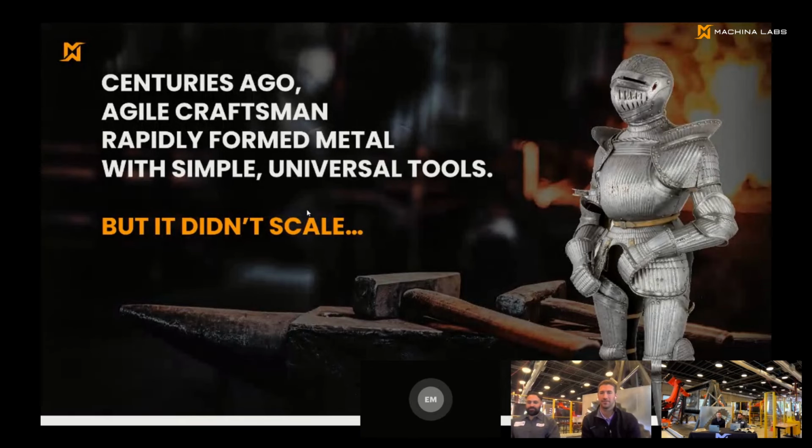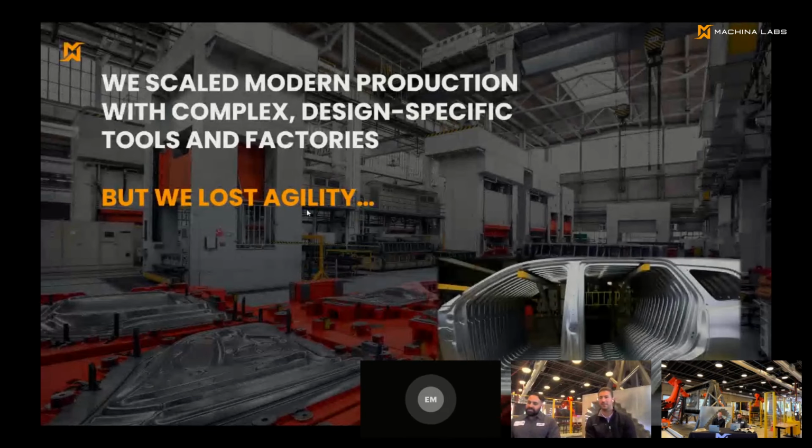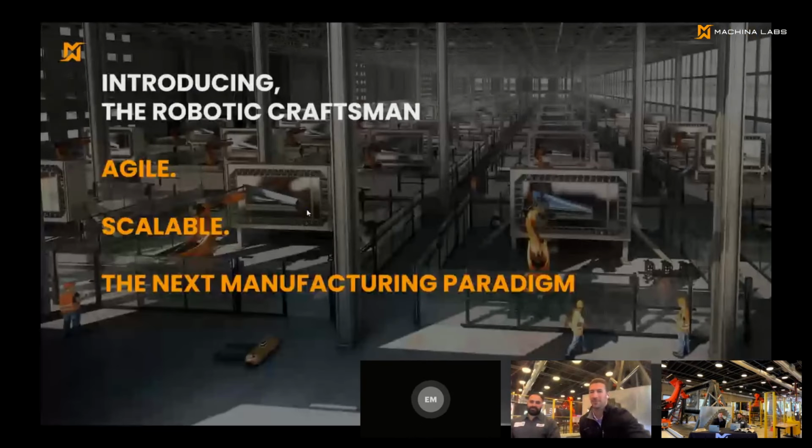But if you go back to the way we manufactured before current factories, if you look at craftsmen, they were actually pretty agile. One day a craftsman could pick up a hammer and form a piece of metal into a shield. The next day, they could use the same hammer, but apply it creatively to a rod and form a sword. So we had agility before current factories. When we came to the current paradigm of factories with tooling, specifically geometry, we lost that agility. But we could make the same part over and over again. So what we're trying to do at Machina, the genesis here, is: can we combine both of those worlds? Can we create a manufacturing technology that's not only agile, but also scalable?